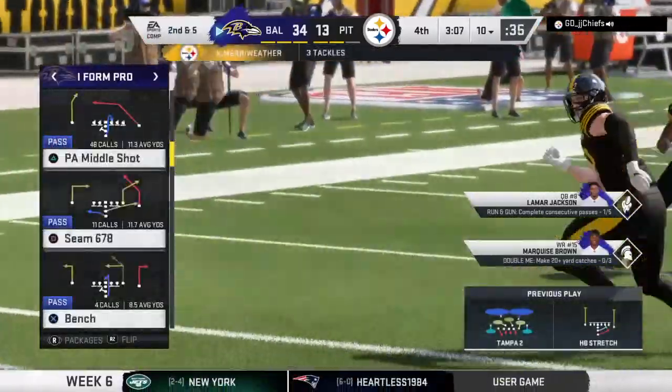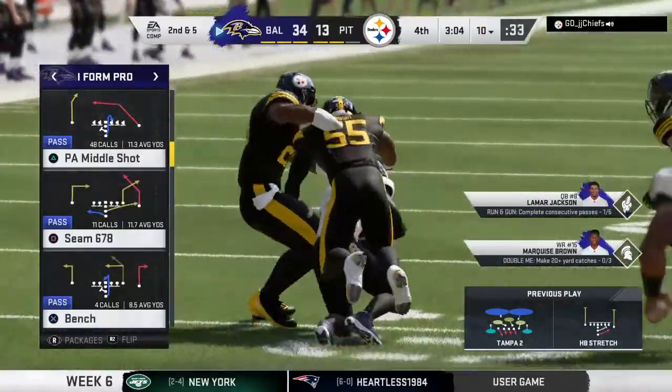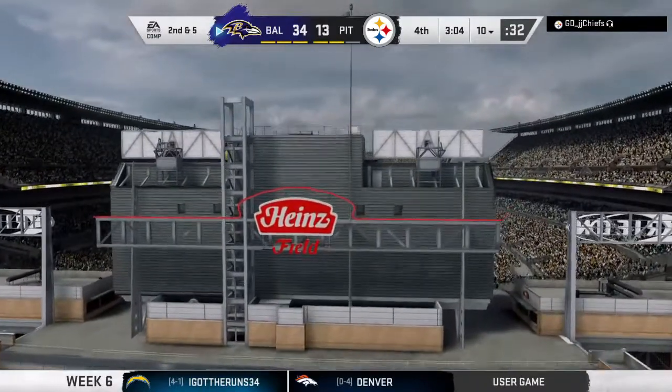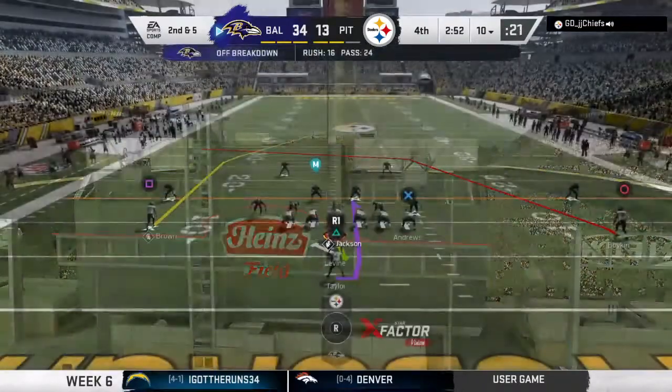5 yards on the carry. Good pickup on first down. I know the game's not over, but there's got to be a sense of satisfaction right now for the guy carrying the football a bunch today.